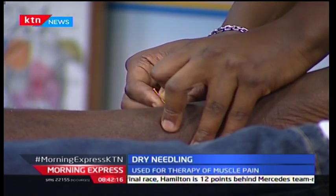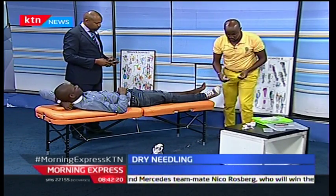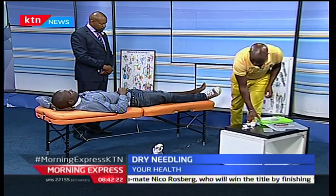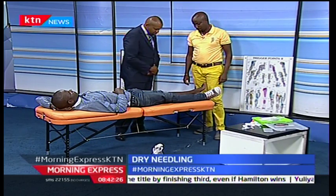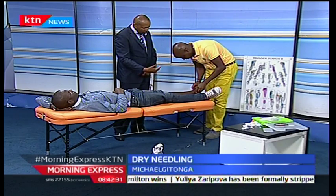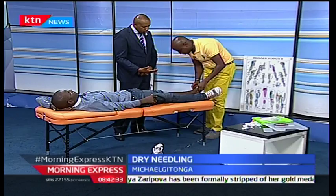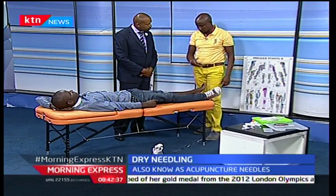Okay, so we just leave the needle for a few minutes, and then after this we'll do some stretching, and then test it. Ideally, this should relieve the pain that he has on his ankle. That's based on the muscles that you already identified that take care of that movement. Should he be able to do what he was not able to do? Fully? He should. We're going to test and see.